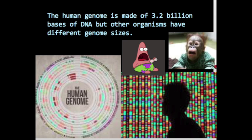If printed out, the 3.2 billion letters in your genome would take a century to recite, if we recited at one letter per second for 24 hours a day.